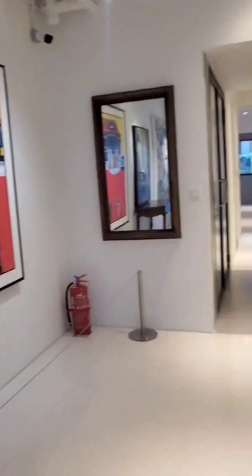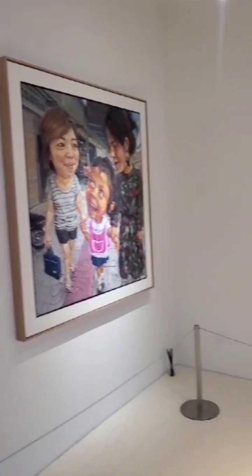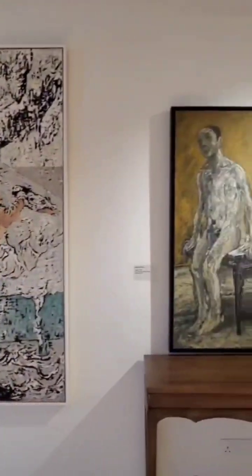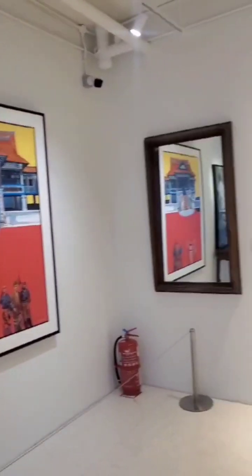And yeah, that is the first floor, and this is the right wing. Yes, so slow turn of the artwork, slow turn, so that you can get to take in the breathtaking view.